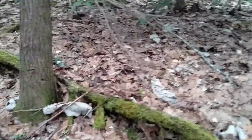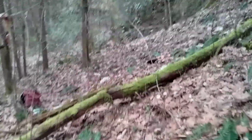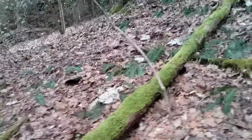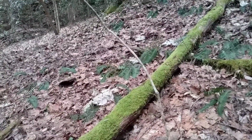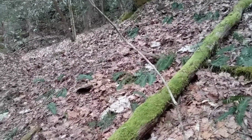I'm going to do more with the size of these leaves in a couple hours here. There's some better examples up the trail here. But I wanted to compare this tree to the umbrella magnolia. So I'm going to go right up the hill here and show you what the buds look like on a Big Leaf Magnolia compared to the umbrella magnolia.